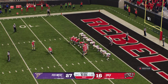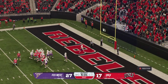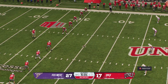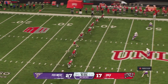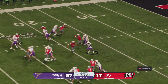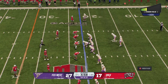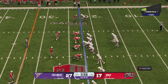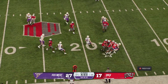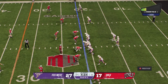On to attempt the try. And it's up and good as they draw just a touch closer. They're ready to kick it away, and this crowd is buzzing after that last score. 27, UNLV, 17. And he takes this from inside the 5. Nice job executing all of the assignments as they put a stop to that return at the 22. And the offense out on the field to go back to work. Running to the left. He's going to lose a yard on that one. Didn't get much done on that first play of the drive. It's 2nd and 11.